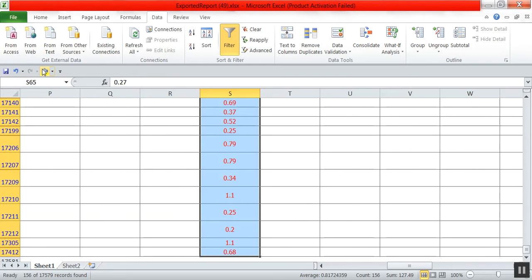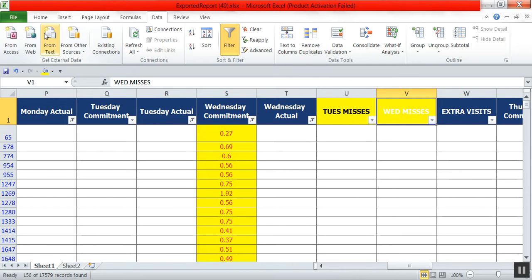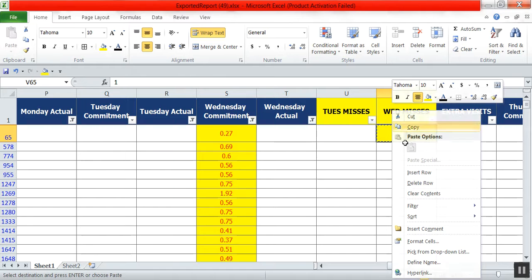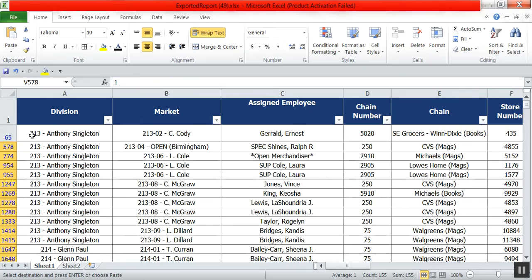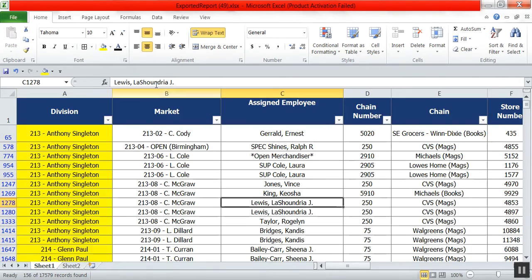So we're going to also click those yellow. We're going to go to Wednesday misses here. We're going to make that yellow and make the font black. Okay, I'm going to put a 1 there, make it yellow. And I'm going to copy that 1 all the way down. Again, you'll see why later. And I'm going to do that yellow. Now, we've only had those 2 days so far, so that's all we're going to do.